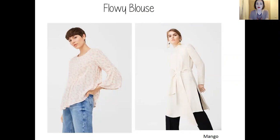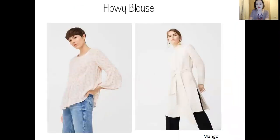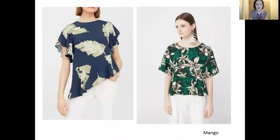Second top of the season would be a flowy blouse, and for this flowy blouse, Mango is normally really the best shop because they have always been specializing in this kind of flowy element and a really good classic collection of clothes. So check it out if you fancy. But yes, definitely a flowing blouse. It can be more pastel, simple, lighter shades, but also lots of printed styles, as you can see with some flowy elements like sleeves.